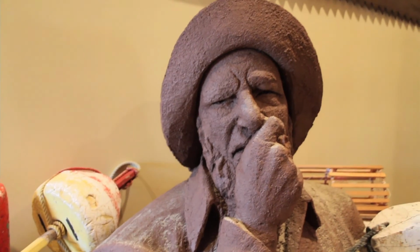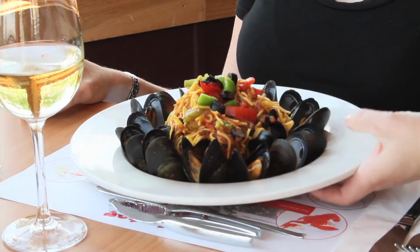Well, we've had wonderful service, and the calamari were absolutely superb. And the dip they had for it was second to none. We had mussels first for appetizer, and I was a little wary about them before I tried them, but the more I ate them, the more I liked them. I think I probably had about 20 mussels by the end.